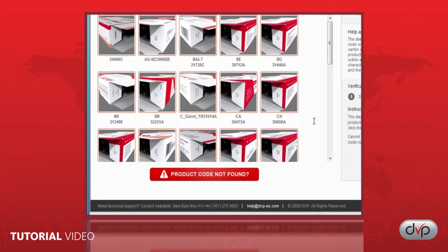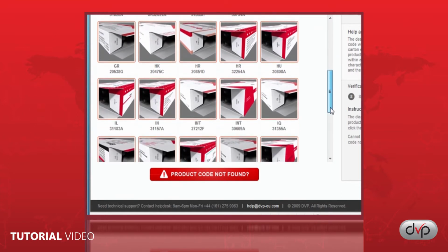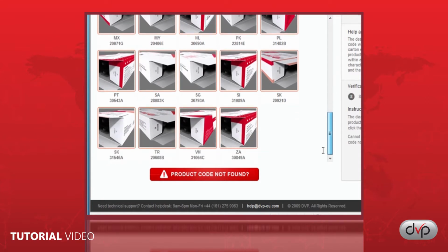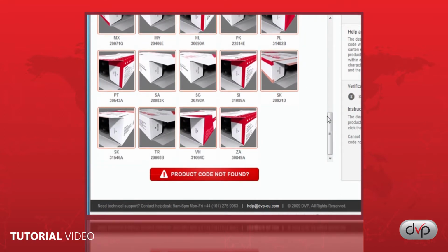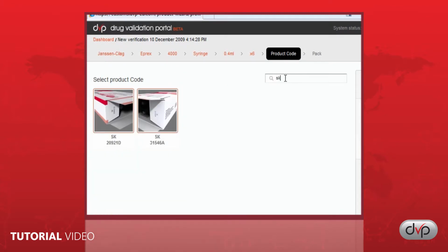Locate the unique code and then search for that code on screen. In this case, there are many options, and if you don't see the code you want, use the scroll bar to the right of the screen to reveal more options. Alternatively, use the search function at the top right of your screen. Enter the alpha characters, and the DVP will automatically show you only the code options beginning with the alpha characters you have typed.